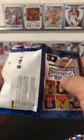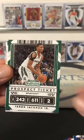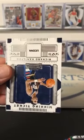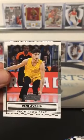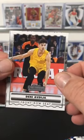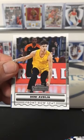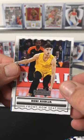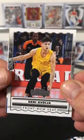All right. Let's keep it going here. Jaylen Brown. Jaren Jackson. Richard Hamilton. There's Denny Avdija. Sorry, I'm not too good at pronouncing his name. Denny Avdija. I know he's supposed to be one of the top European guys coming over.